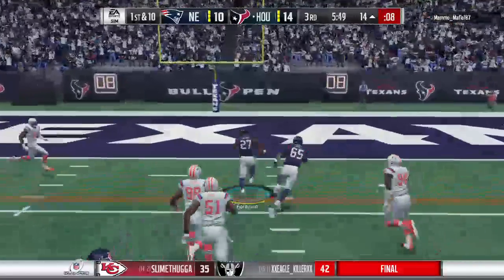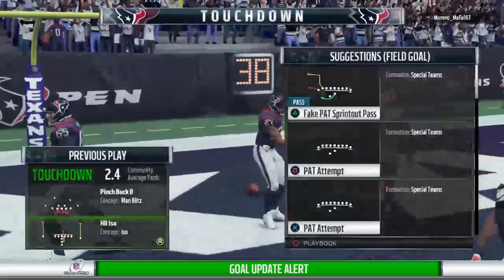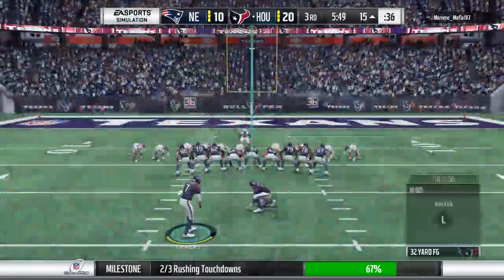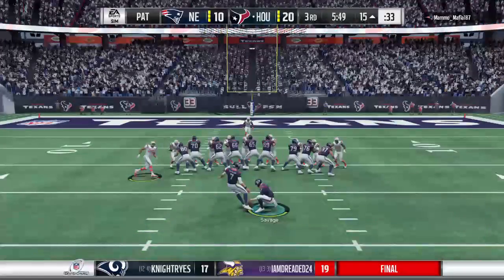Watson hands this to Foreman. And he'll take this one in for a Texans touchdown. A great play there. Taking it in from 14 yards out. And the Texans will add on to their lead.